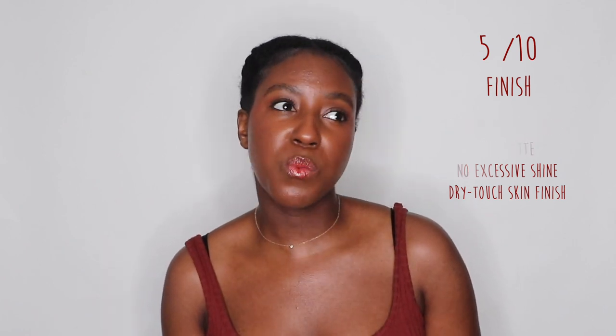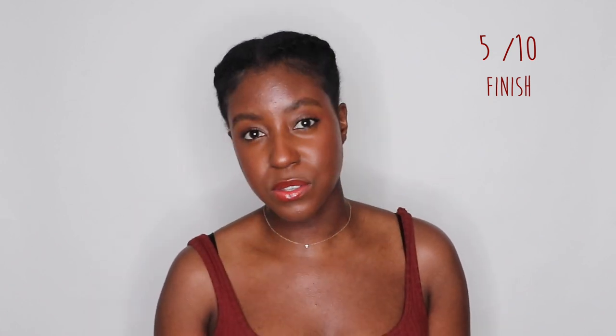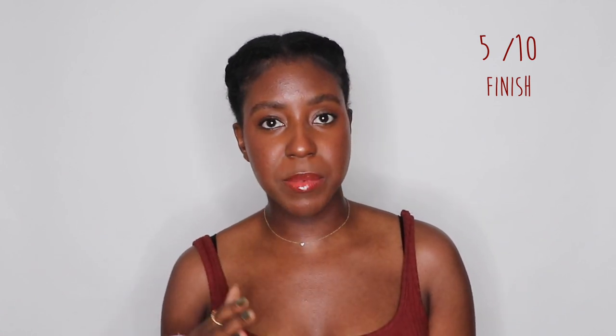Now, if you are someone with combination dry, normal, or even dry skin, you may need to be applying a thick moisturizer underneath. But for somebody with oily skin or combination oily skin, I think this will be just fine to wear on its own. Because personally, my skin is a little bit on the combination oily side. As for the finish, I do like my moisturizers or my SPFs to be a little bit more moisturizing, or the finish a little bit sheener on the face. So for finish, I'm going to give this a 0.8.